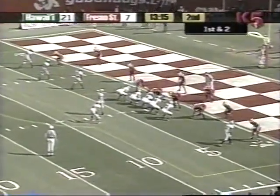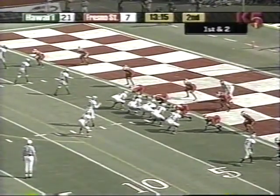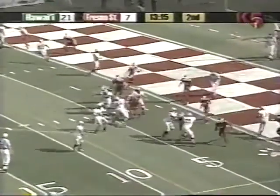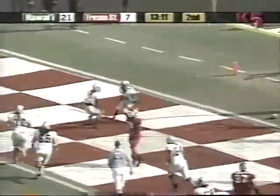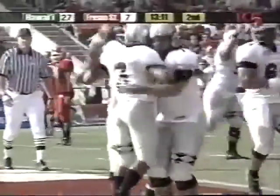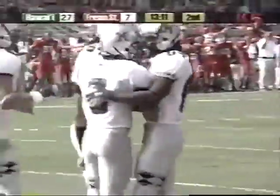Ilawa and Brennan from the shotgun. Triple wide receiver to the left. Brennan stops, throws, touchdown. That's the Sample. Second touchdown for Sample in this game. And the second touchdown pass by Brennan.